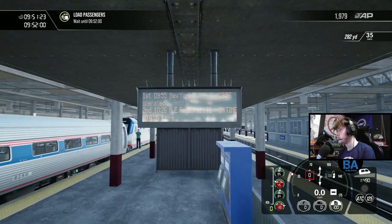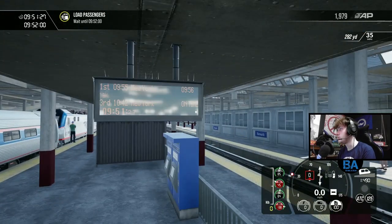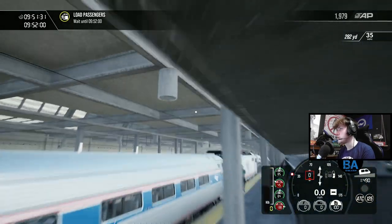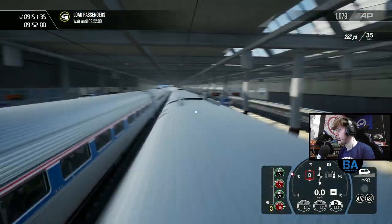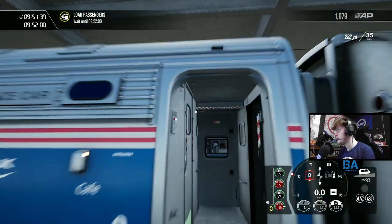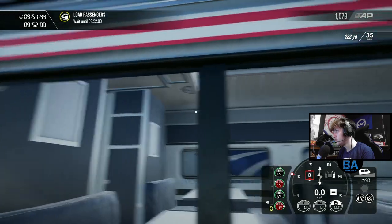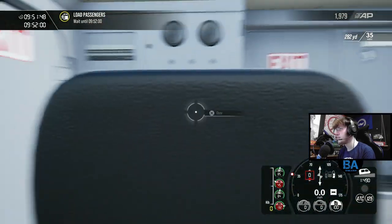Okay. So maybe it's only some of the services. Well, some of the services maybe only go to New York and some then obviously continue further up toward Boston. Got the Northeast Regional, so you've got the Amfleet coaches there. Get the lights actually on. They should be on. The HEP said it was on. Probably very dim. We'll have a little look.